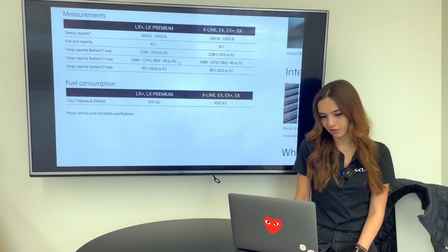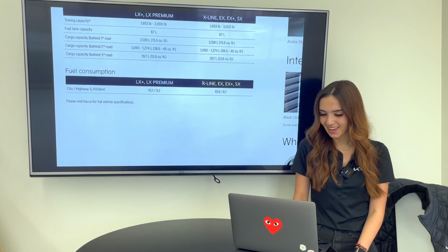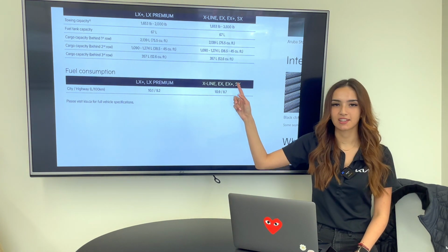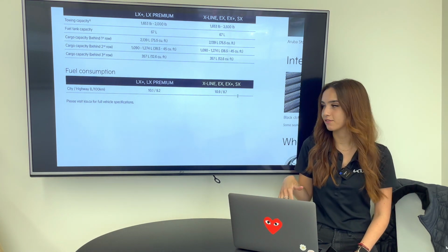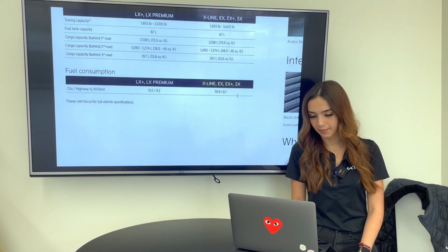Down here you get into your cargo capacities and whatnot. It's easier to see it in person though. And then over here we have our fuel efficiency. The X-Line, EX, EX Plus, and SX all share the same engine, same transmission. They have the same fuel economy. You're at 10.9 in the city or 8.7 on the highway.